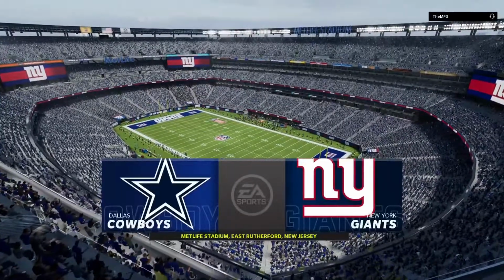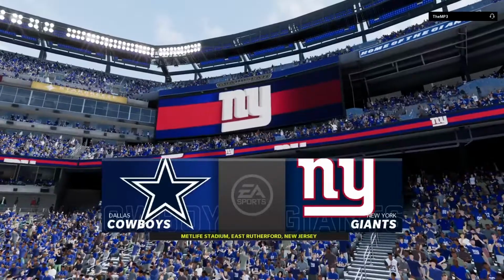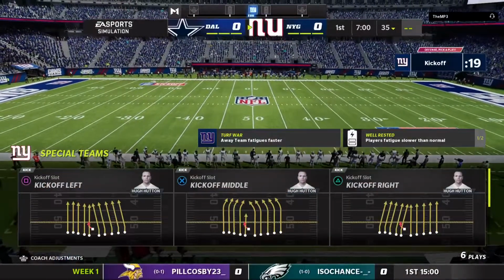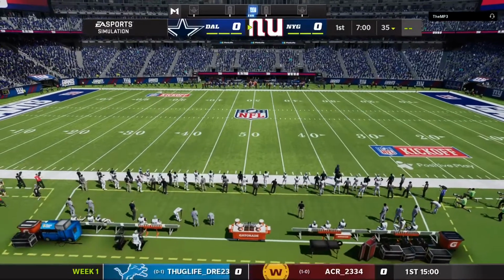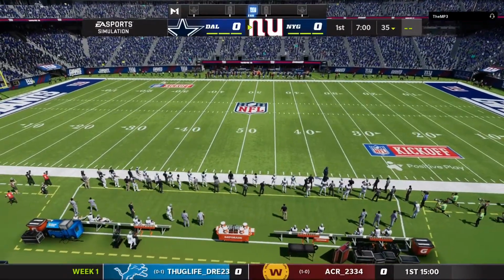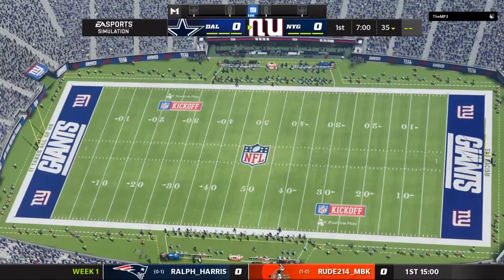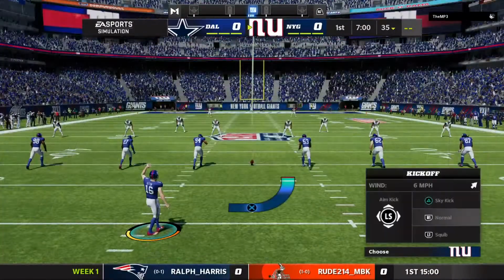Across the Hudson from Midtown Manhattan at MetLife Stadium in East Rutherford, New Jersey. This is the scene just before we came on air. This New York crowd fired up by the arrival of their G-men as they burst from the locker room. They're ready to go as the Giants get set to match up with Dak Prescott and the Dallas Cowboys.